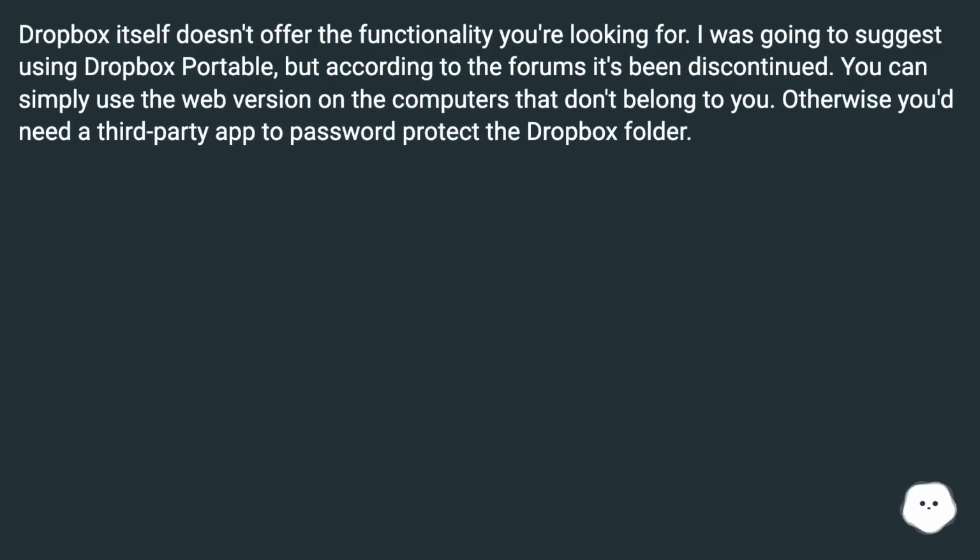Dropbox itself doesn't offer the functionality you're looking for. I was going to suggest using Dropbox Portable, but according to the forums it's been discontinued. You can simply use the web version on the computers that don't belong to you. Otherwise you'd need a third-party app to password protect the Dropbox folder.